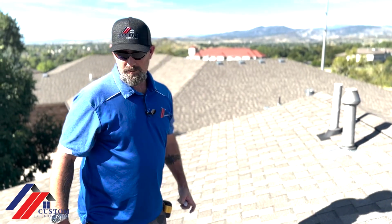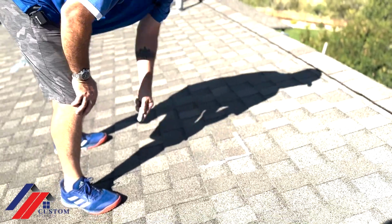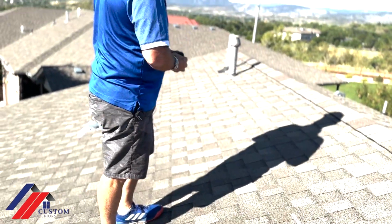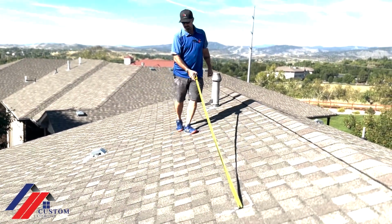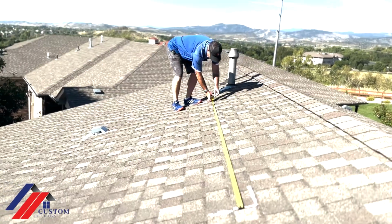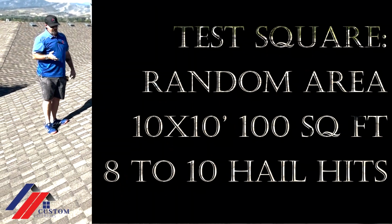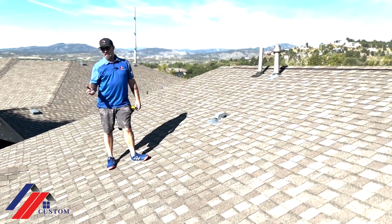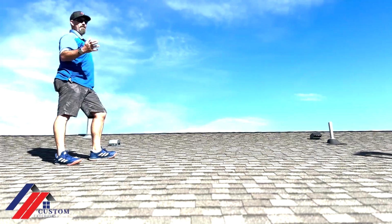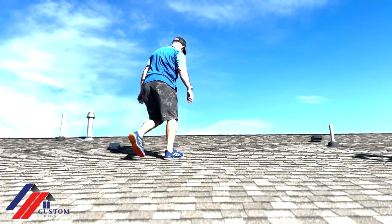So what we're going to do is I'm going to chalk out a test square just to kind of give us a barometer of what do we really have here. A test square is a 10 by 10 section randomly chosen of the roof on the roof. There's our test square. That's 100 square feet right there. Every insurance carrier is a little bit different. Some only need to see 6 hits per square. Some need to see 12, and the average is 10. It's 8 to 10 is probably what we want to look for.